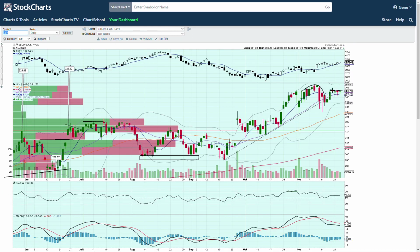Lilly. So you're basically flagging here at the 9 and 20, drawing your line across your candle bodies. That line needs to be taken out for me to go long there. MACD, not really sure what this one wants to do.